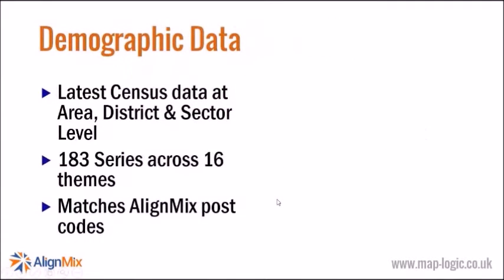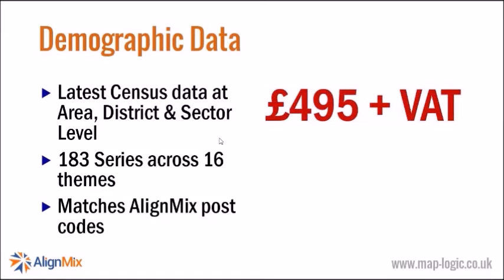Now, as well as that, MapLogic really specializes in census data. They have some of the best. They've cleaned it up. They've made sure it maps perfectly to the territories, the postcodes in AlignMix.